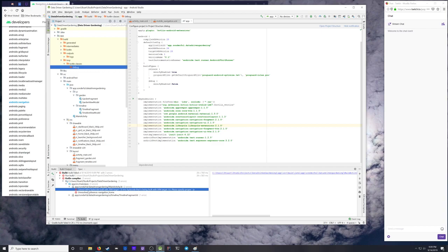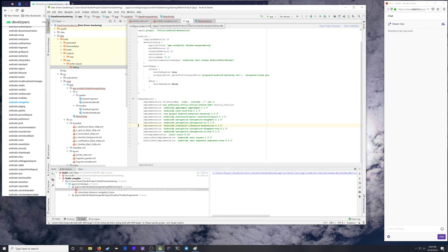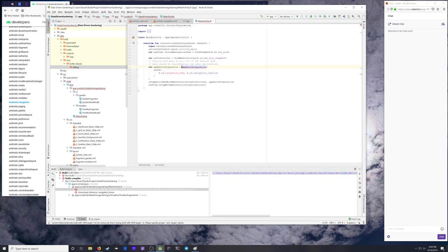Oh dear. Cannot inline bytecode built with JVM target 1.8 into bytecode that is being built with JVM target 1.6. So I think in our build.gradle file, we need to set the Java compatibility version. Can't remember the specific lines I need there.